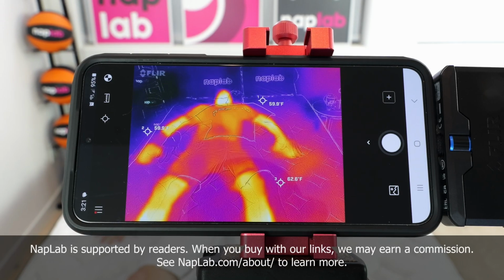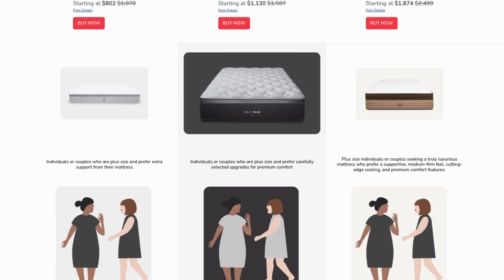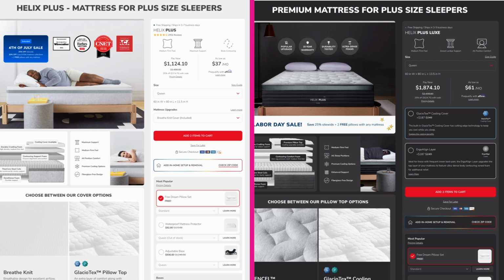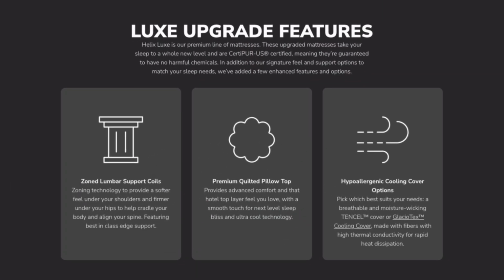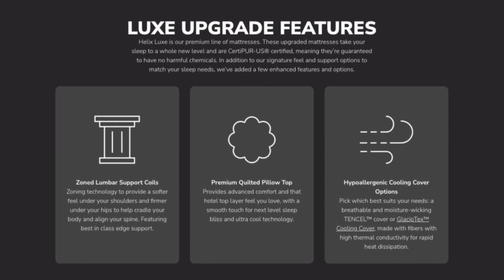Today we're reviewing the Helix Plus Luxe. The Helix Plus is the company's option for sleepers with heavier weighted bodies. The Luxe in the name means it's the upgraded version to the Core Plus line, which includes features such as zone lumbar support, a higher end quilted pillow top, and an optional cooling cover.